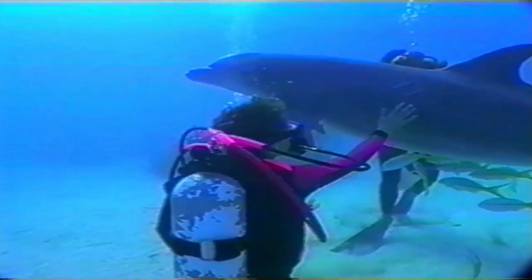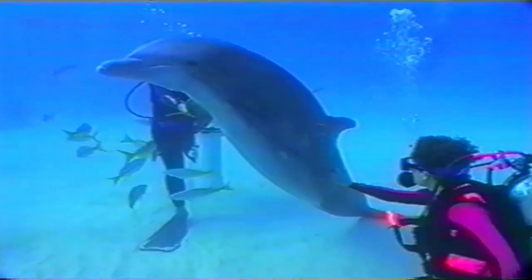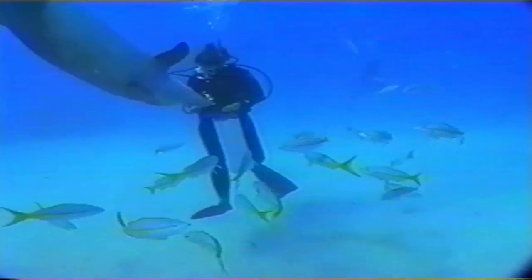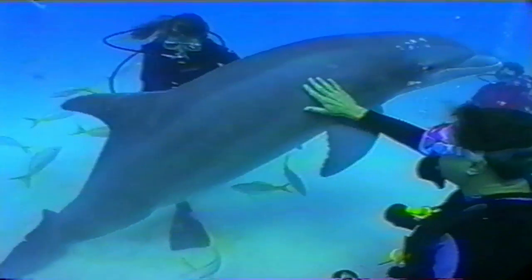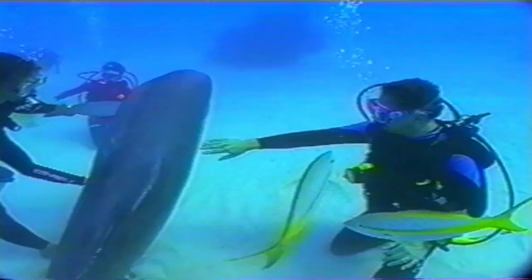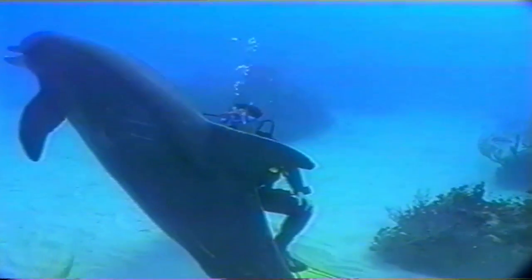The dolphin are kept in tanks, and every day, in order to do the behavior, they're let out of their pens and follow the dive boat out, and they obviously love the experience. They love the interaction with divers. Very well taken care of dolphin. Some of them have little abrasions, as you can see there on his left side. Might have been the result of getting too close to a boat propeller.